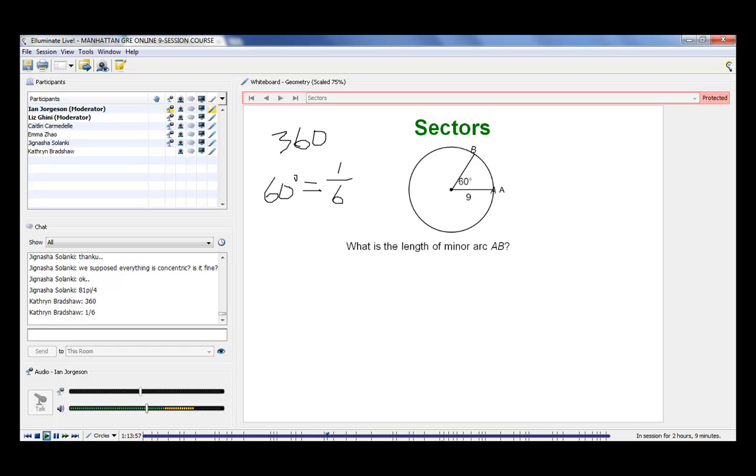Okay, so if this sector, I'm going to put an O in here, OAB, that sector there, what's its area in relationship to the area of the whole circle? Forget the 9 for a second. Just think about dividing this up into pizza slices, or dividing it up into a Trivial Pursuit board. Do you guys play Trivial Pursuit? This is what the wedge looks like for Trivial Pursuit. And I'm going for something way simpler than that.